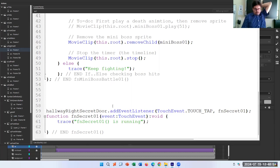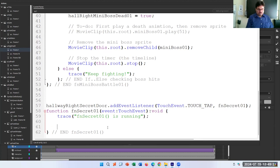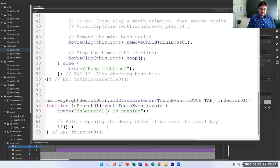It'll be relatively easy. It's just the idea of having the inventory item. Inventory items, as I've said already, there's two parts to it. One is visually, oh, I picked up the key and I see it in my bag of holding. Okay, so there's the visual part of it. Then there's the maybe more important part, the behind the scenes part, which is the code. So here we'll say, before opening the door, check if we have the skull key. That's going to be an if else. If you have the key, true, or else you don't, false.